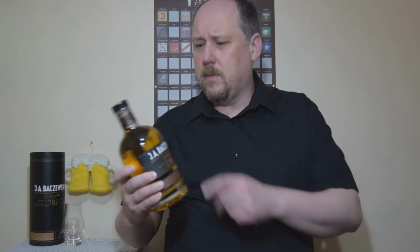This time I have something special. Polish whiskey. Is it possible? Yes, it is. And it's not a very new thing. It is a quite old brand. 1782. Jut A Baczewski.